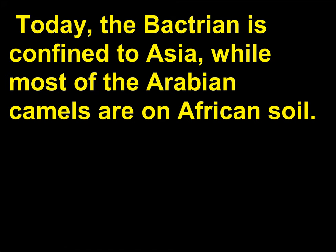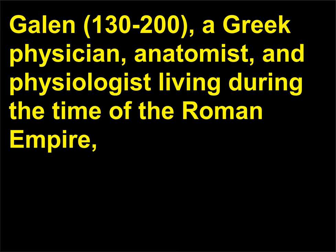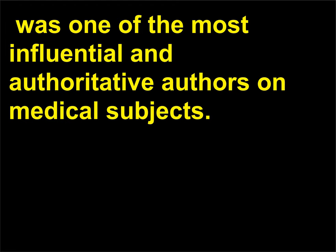Whose work during the Roman era became the authority on anatomy? Galen, 130 to 200, a Greek physician, anatomist, and physiologist living during the time of the Roman Empire, was one of the most influential and authoritative authors on medical subjects.